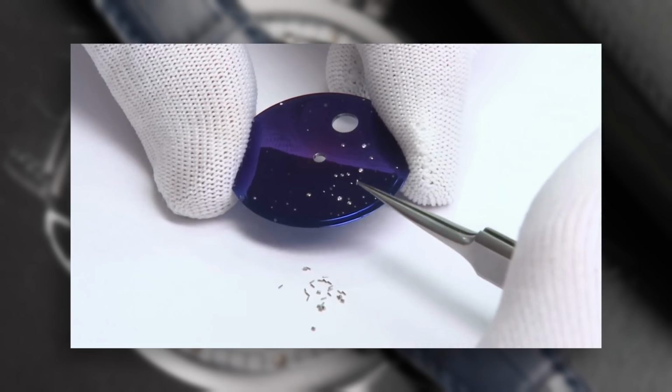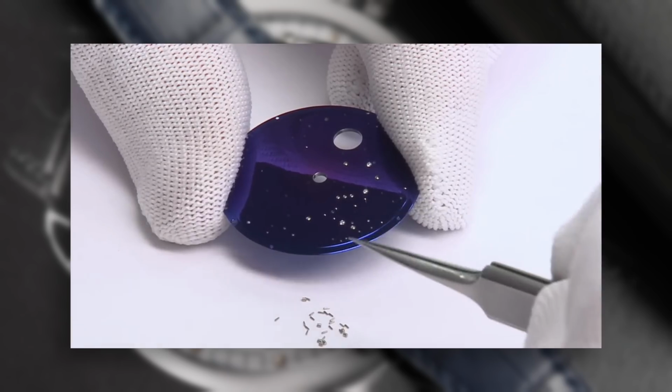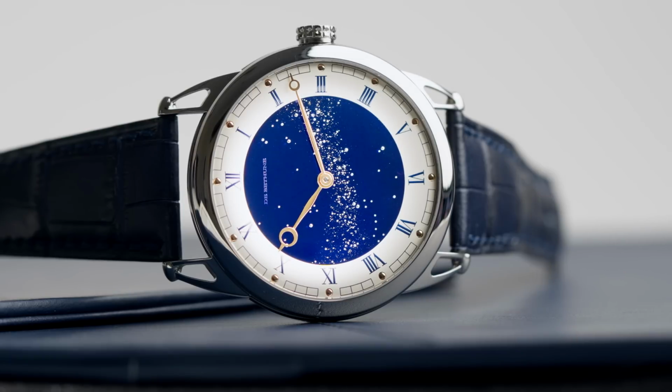When ordering this timepiece from de Bethune, the buyer has the option to overlay any star pattern of their choosing, whether that be a certain constellation or particular moment in time. This effect is achieved through the careful use of white gold cabochons and a yellow gold leaf applique.